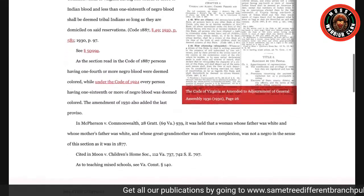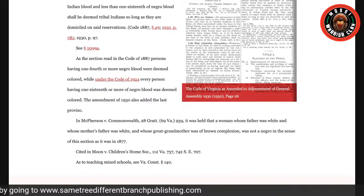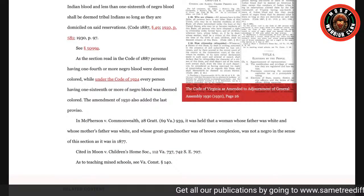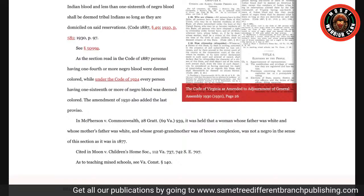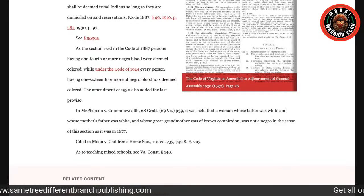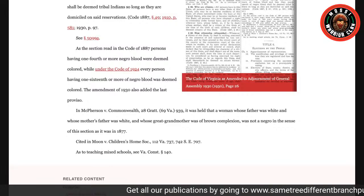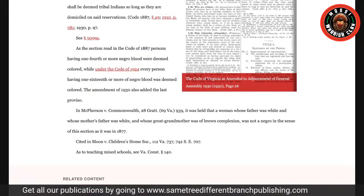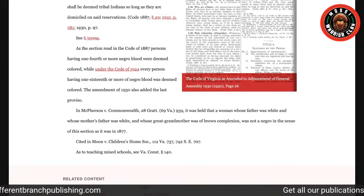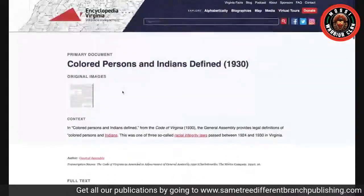Okay. As the section read in Code 1887, persons having one-fourth or more Negro blood were deemed colored, while under the Code of 1924, every person having one-sixteenth or more of Negro blood was deemed colored. The amendment of 1930 added the last proviso. In McPherson versus Commonwealth, 28 Grattan, 69 VA 939, it was held that a woman whose father was white and whose mother was white and whose great grandmother was of a brown complexion was not a Negro in the sense of this section, as it was in 1877. So it does its due.